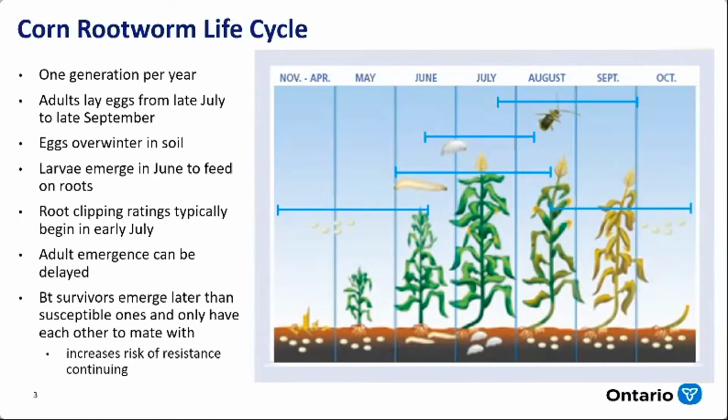These adults mate and they lay their eggs in soil, and those eggs that are laid into a field that goes into corn will allow the larvae to survive. So we start to see those eggs hatch somewhere in June, and the larvae start feeding on roots. And as I mentioned, if you don't plant corn in that field, the larvae will die. So that's one of the best management tools against rootworm.